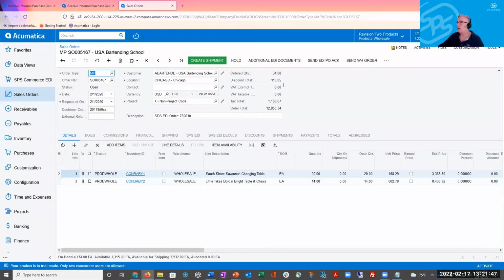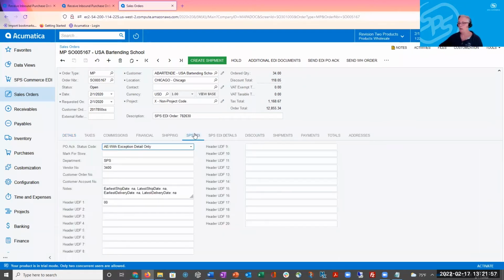At this point, one of the things that I wanted to point out was that we have the ability right here to send our PO acknowledgement. So it's super easy. If you know that nothing's going to change, you can just click send PO acknowledgement. But what if you want to change it? What if you have an exception? So you can see that here at the header, the status code, the way the trading partner wants to see it is they only want to see the exception detail.